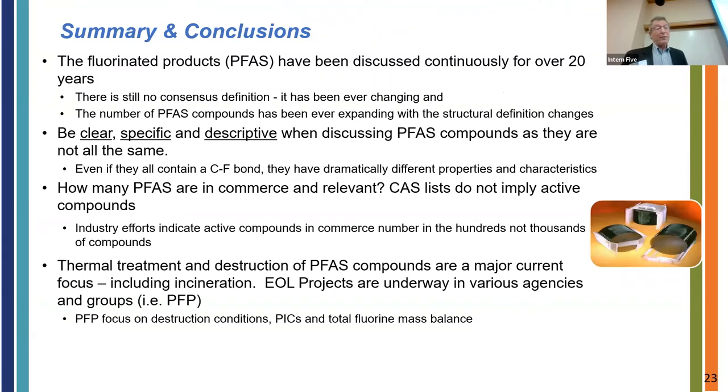With the first topic, the fluorinated products have been discussed continuously, well, longer than that, but really since May 2000, in that time frame, 22 years. But there's really no consensus definition. It's been changing. And as the definition changed, the number of compounds has changed. One of the things in the Buck paper from 2011 and the OECD terminology manuscript is they say three things: be clear, specific, and descriptive. They're not all the same. How many compounds in commerce? I think we had that discussion. It's not 10 or 12,000, it's hundreds, even if you include all the major manufacturers.